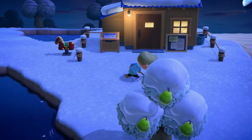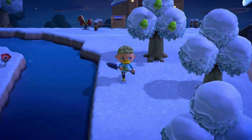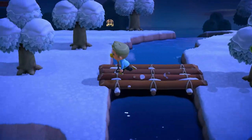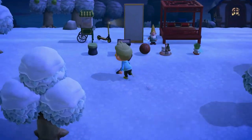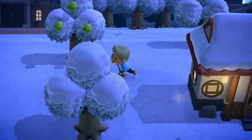My least favorite Nook tasks, I think, are the ones that ask me to catch a specific bug or fish. I don't mind catching 5 fish, but having to catch a specific one, yeah, I don't like that.